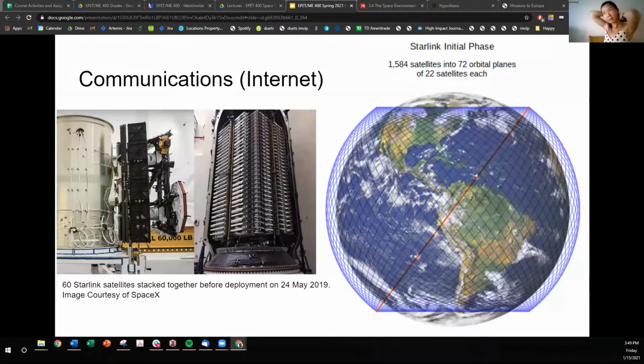Okay, another mission type is communications. Starlink is a satellite internet constellation being constructed by SpaceX, providing satellite internet access. The constellation will consist of thousands of mass-produced small satellites in low Earth orbit, working in combination with ground transceivers. SpaceX plans to sell some of the satellites for military, scientific, or exploratory purposes.